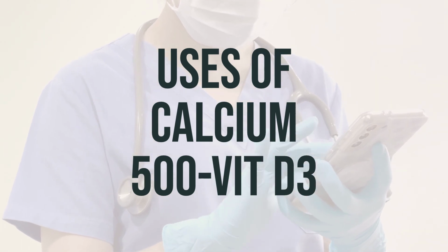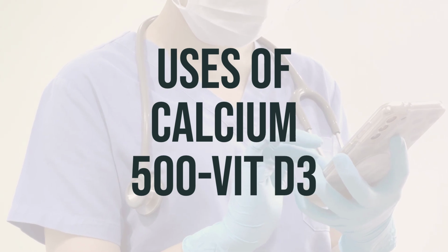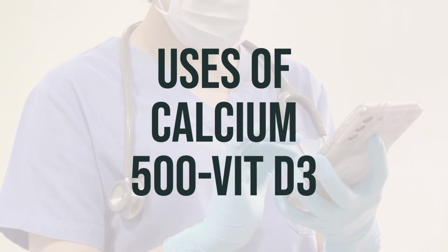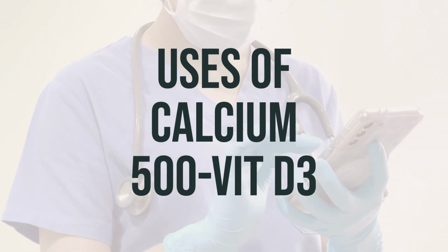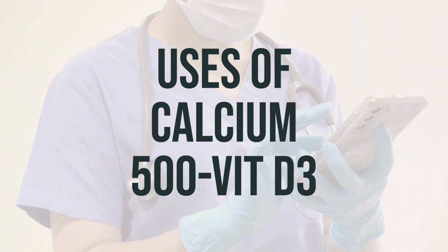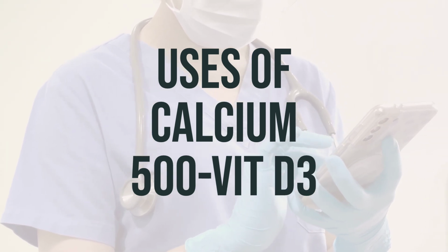The recommended daily dosage of calcium 500 Vit D3 varies depending on age, gender, and specific health conditions. It is best to take this medication as directed by your healthcare provider. Additionally, it is important to take this medication at the optimal time to ensure maximum absorption and effectiveness.